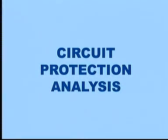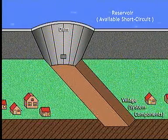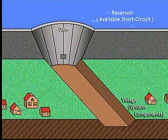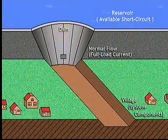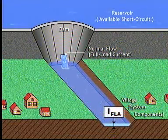Short-circuit currents can cause significant damage to electrical components and generate dangerous situations for human safety. Perhaps the best way to describe the available short-circuit current in an electrical system is by means of a water analogy. The water being held back by the dam represents the short-circuit current, whereas the normal flow of water through the dam is analogous to the full load current in an electrical system.